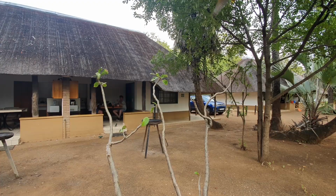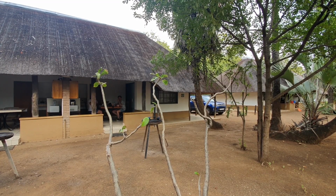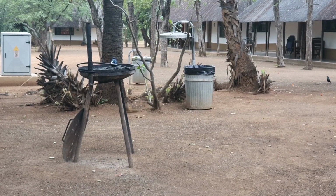We just had a breakfast, which is quite a challenge because all the birds, monkeys and squirrels are looking at your plate and thinking, well, I'd like a bite of that as well. But we managed to keep them off and had our breakfast for ourselves.